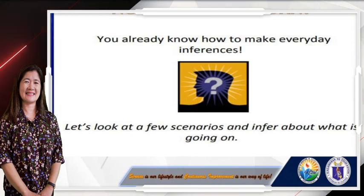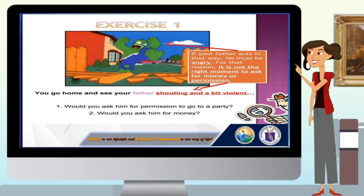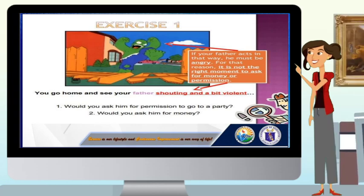Now it's your turn. You already know how to make everyday inferences. So let's look at a few scenarios and infer about what is going on. The situation is, you go home and see your father shouting and a bit violent. Would you ask him for permission to go to a party? Why? Or would you ask him for money? If your father acts in that way, he must be angry, isn't it? For that reason, it is not the right moment to ask for money or permission to go to a party. So we must be very sensitive about it.